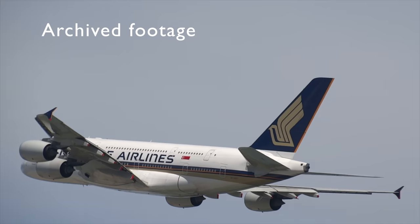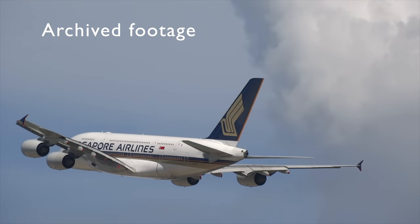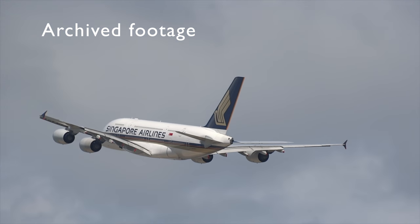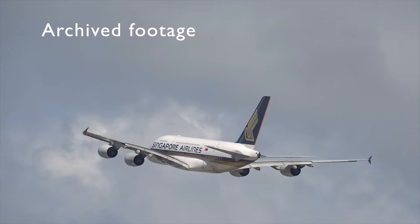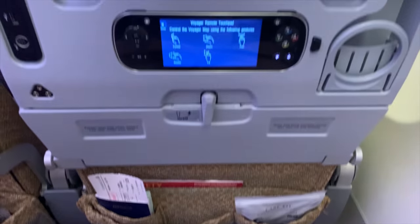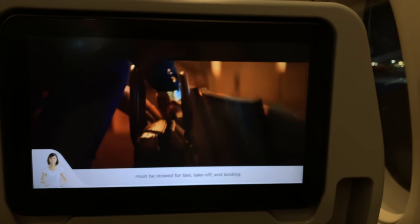Today on board SQ319, there are only 12 passengers in economy class. All passengers flying on Singapore Airlines must wear a face mask for the duration of the flight. Now, welcome on board SQ319, seat number 52K, for taxi, takeoff, and landing.